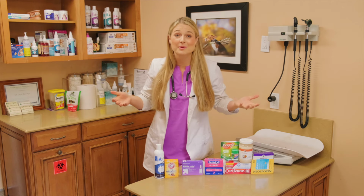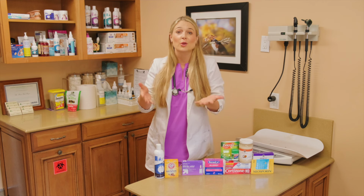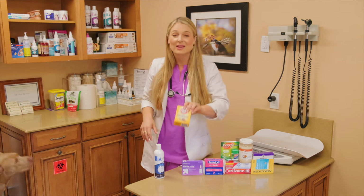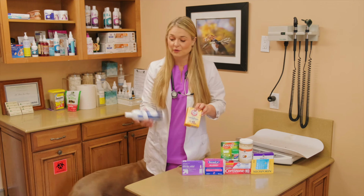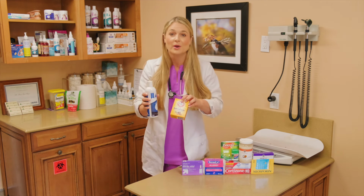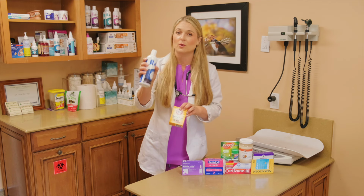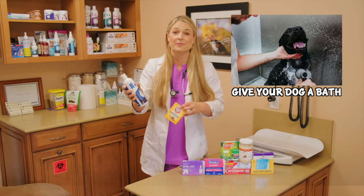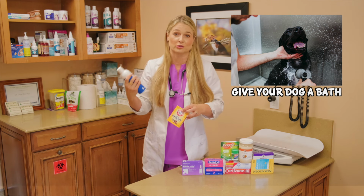Let's say you're at a cabin right now in the middle of the woods and all you have is Wi-Fi and you landed on my video, but you do have some baking soda in the fridge and you've got some shampoo, whether it's a dog shampoo or your own shampoo. First off, just bathing them and washing off their skin where they could have poison ivy, sap, or something could cool down that allergic reaction.